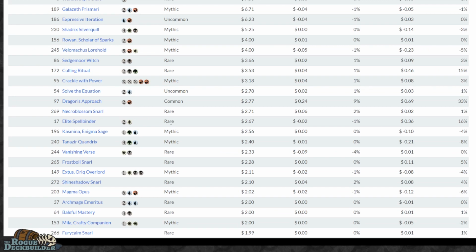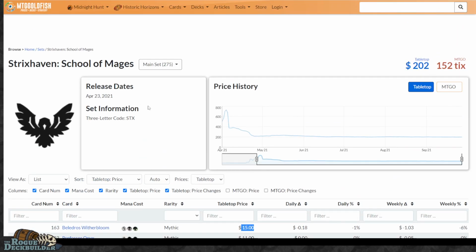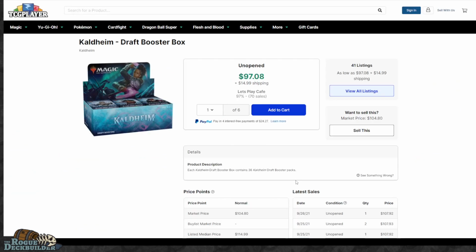I think they're going to have kind of the Amonkhet effect, where people chose to spend their money on other things, and then these sets didn't sell a lot during their Standard lifetime. And as you can see with Strixhaven Draft being sold out, that might be a huge sign that Wizards just didn't print a lot of it because they weren't expecting big sales of these particular sets. And that will actually fare a lot better for the sealed product as well as the singles long term. Speaking of a set that is still in stock, if Strixhaven draft boosters are out of stock, let's take a look at Kaldheim.